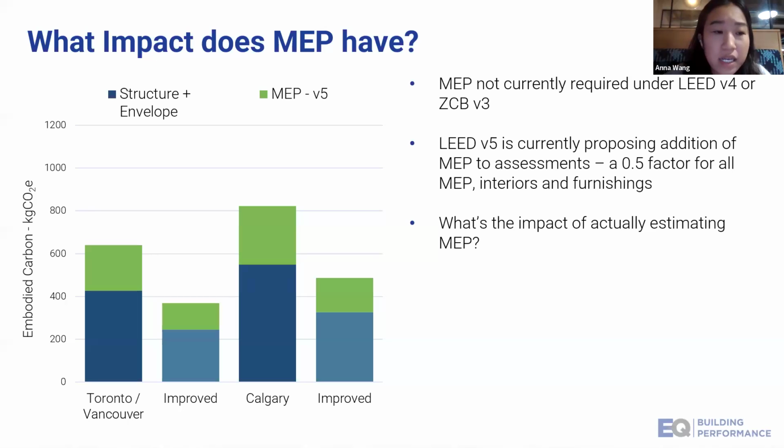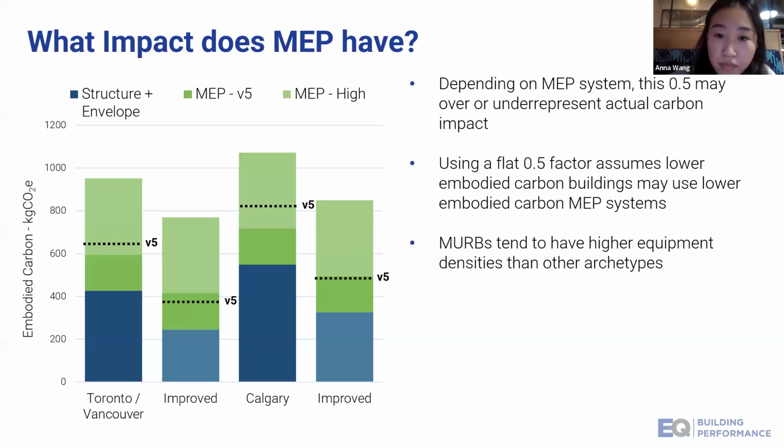And LEED V5 does have a proposed MEP factor, which combines it with interiors and furnishings, and that's a 0.5 factor on your overall embodied carbon. While this factor covers MEP and insulation, it does a pretty good job of bringing to attention the impact that this system has on embodied carbon. So we wanted to compare the results of this factor to the MEP study we completed for our archetype building and alternative MEP designs. Next slide.